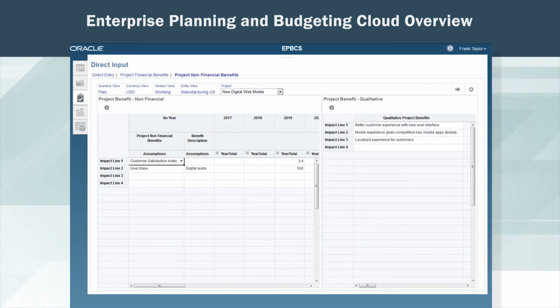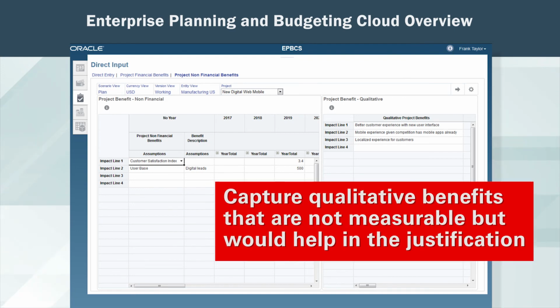In addition to the financial benefits, the project may have certain other benefits that can be justified through other measurable impacts. It could be for improving customer satisfaction, or the project could lead to additional users. The user can also capture qualitative benefits that are not measurable but would help in the justification.